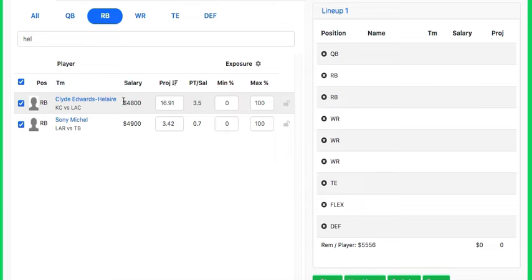But at that price, I can't fault you, man. If you can avoid that, then cool. Because if it does bust, then you're avoiding heavy chalk that ends up busting. But at 4.8, a starting running back, good matchup in what should be a favored situation at home, I mean, you got a lot of boxes checked for Clyde Edwards-Helaire as a good play. All right.